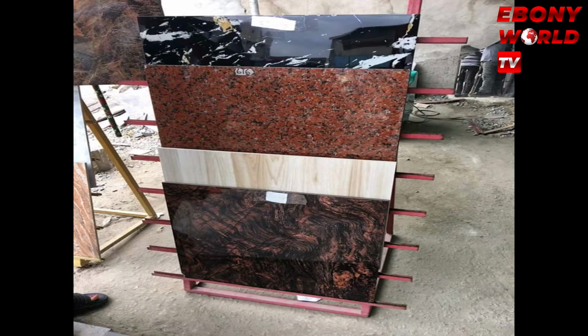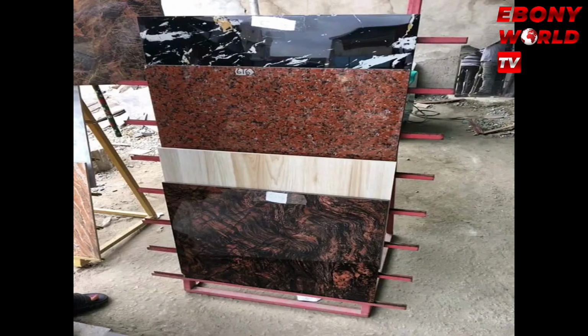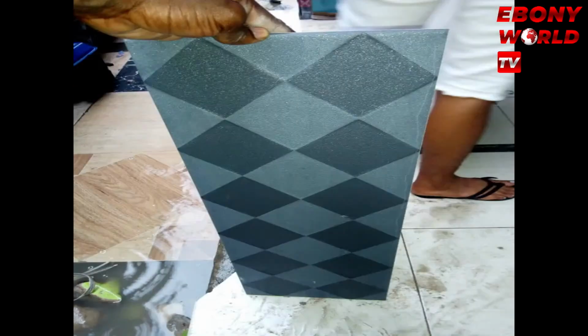You know, we like our space in Nigeria and in Africa. This is another shape that some people like. This is rectangular shape, 20 by 80. So in other words, you're going to use two of these as against one of these. It's a very poor image. This is 20 by 80 centimeter. Sometimes you can use it, but I will recommend the square type.